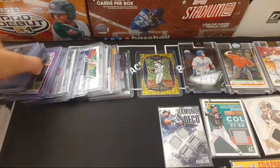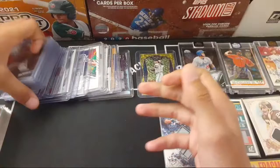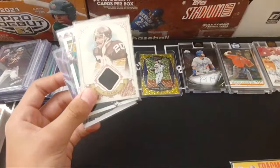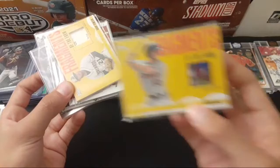And so just going through a bunch of these. All these cards individually priced. These relics. We have this Jesús Aguilar relic. Max Scherzer relic. We got a Trevor Story relic. This Pittsburgh Steelers player, it looks like. Rocky Blair from Allen & Ginter. A Tyler Johnson relic. A Fragments of the Farm Gray Fenter relic. These are from Pro Debut. And an Adam Hall relic.